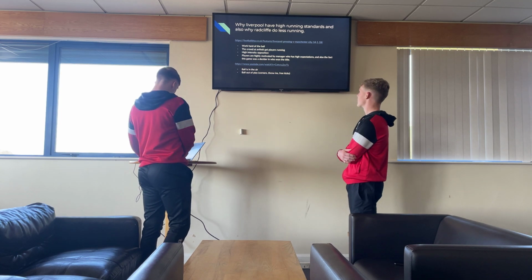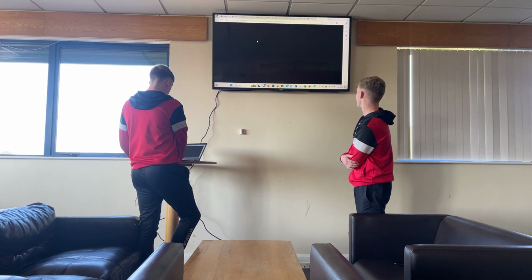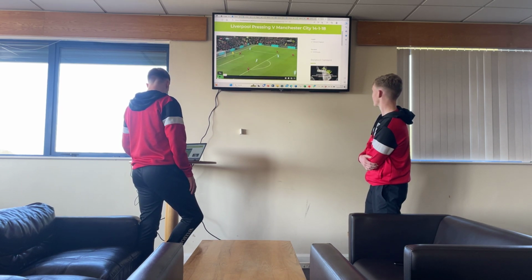So now we'll show the different levels of fitness in a high intensity Premier League match. So this is Liverpool's press, and it shows how much running they do to try to win the ball back.